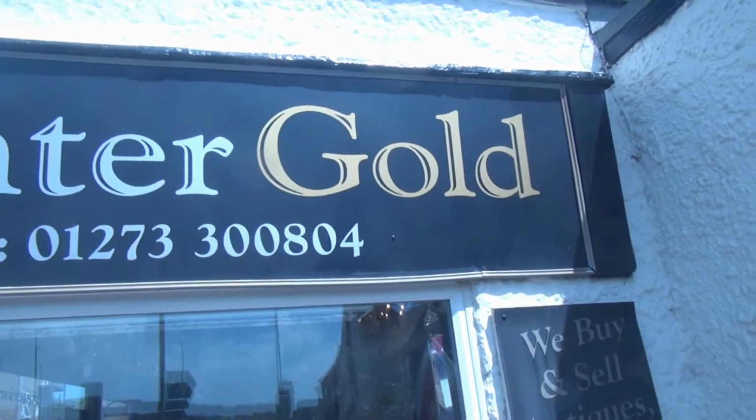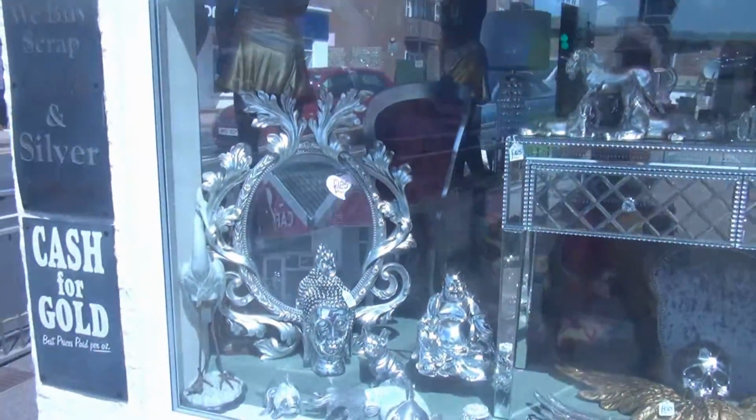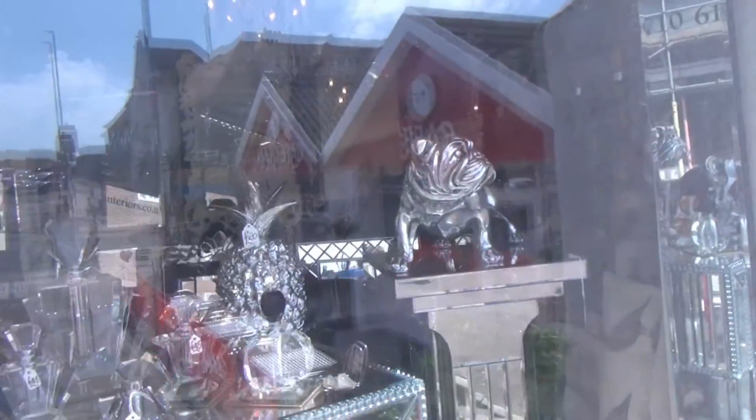So Hunter's Gold, I think they must be colourblind because everything seems to be silver. Nice little shop in this village that I was talking about. Nice little shop here. Yeah, they take cash. I can't change.